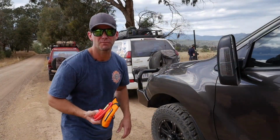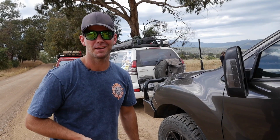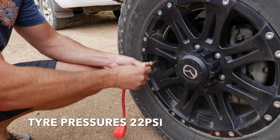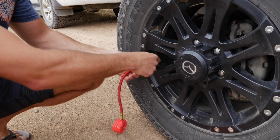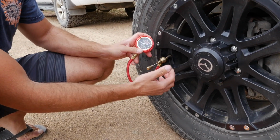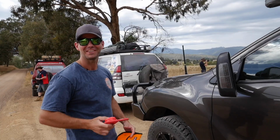So we've just hit the dirt for the first time. We're not going to see bitumen for the next 6 days, Anthony reckons. So 22 PSI is his pick for tyre pressures, so we'll drop them all to that. And if we get stuck or we need to go any further, we can go down if we want. But 22 is a good pick. We're all going to let them down now and we'll hit the dirt.